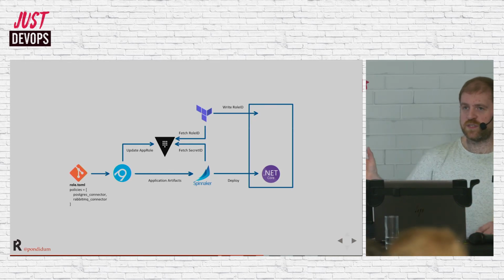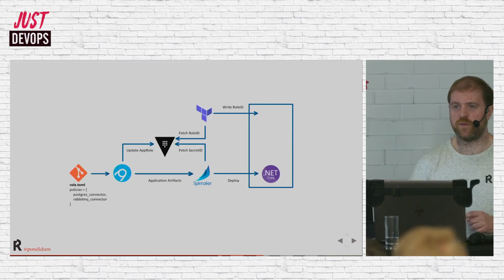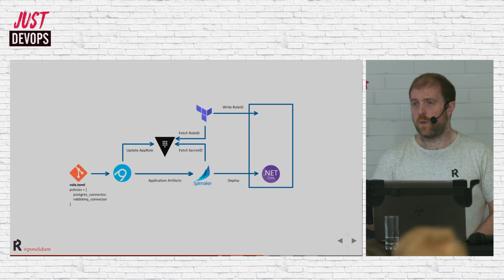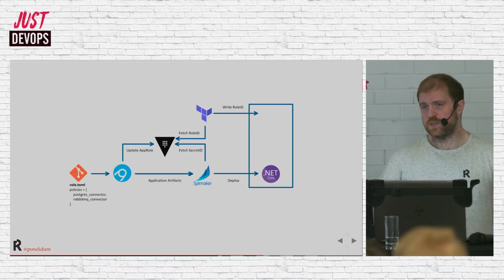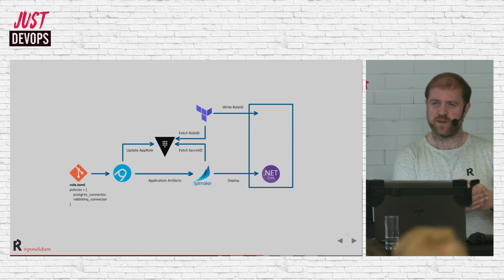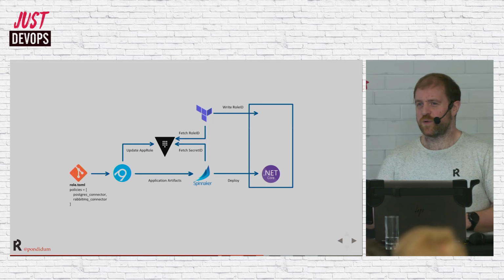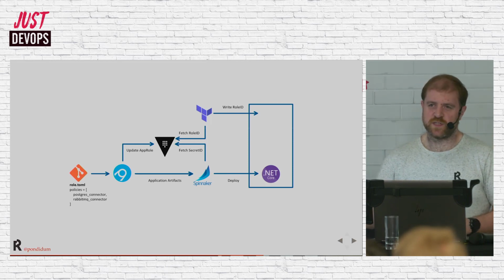But also those secret IDs are not permanent. They have a maximum TTL as well before you have to renew them. How you go about renewing them is quite a large topic in itself. You could do that with orchestration tools like Chef or Ansible, or you can have the application request new ones using its existing secret ID, but then you've got a secret ID that can request new secret IDs. So yeah, how you want to deal with this is an interesting question.